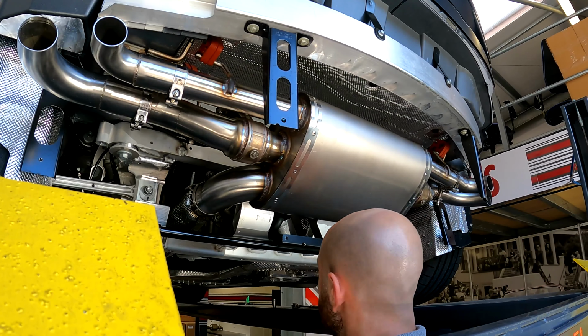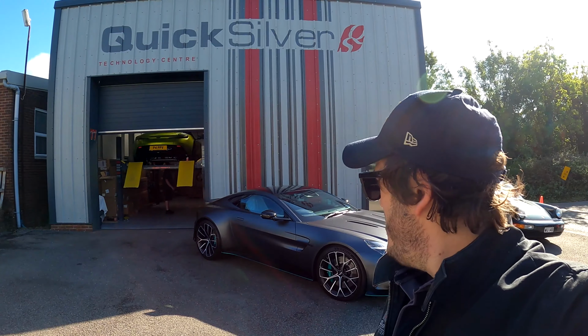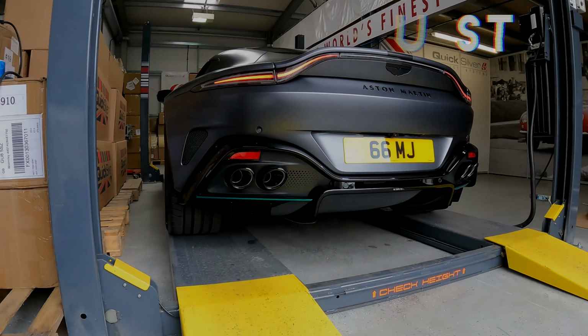and really show why with a brand new car, and I mean brand new with tags, 36 miles on the clock. They don't sound great from factory, but when they get the QuickSilver treatment, we really give the driver what they want in life and we give control back to you.